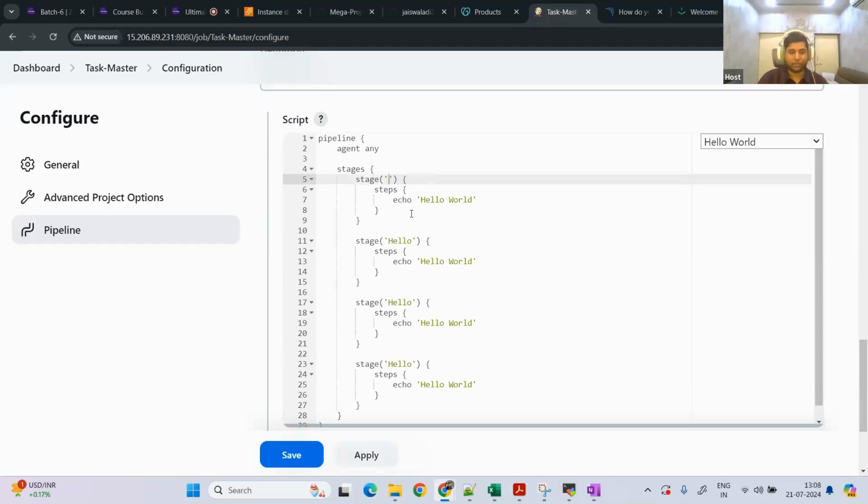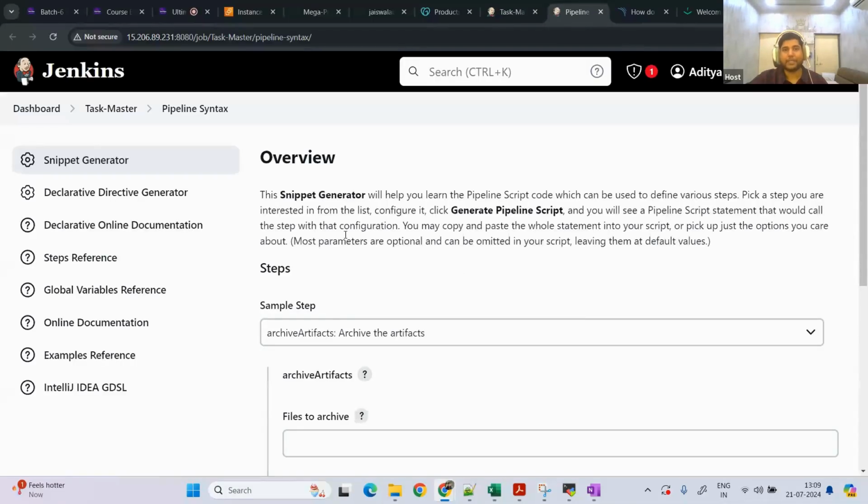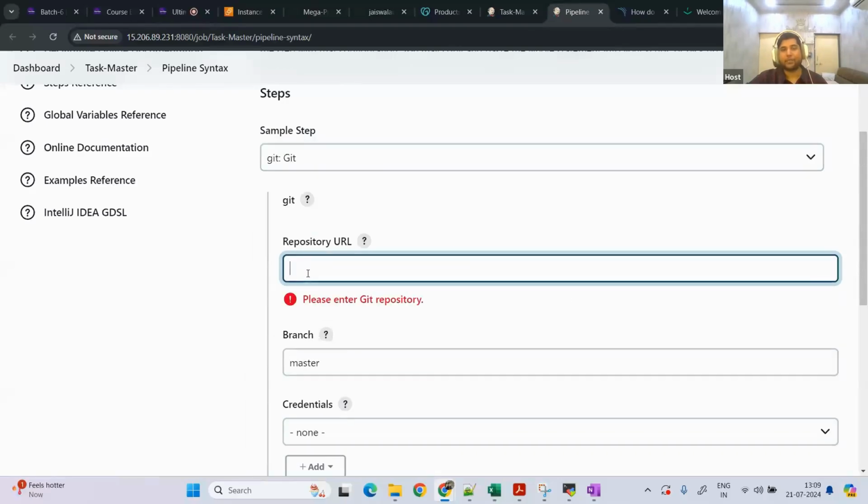So the first stage that I want to have is going to be git checkout. What is git checkout? Git checkout is basically creating a local copy of the GitHub repository inside Jenkins, so that Jenkins can use the local repository to build the project. Okay. Again, let's say I don't know how to write the git checkout step. So you can go with the pipeline syntax. Click on that. A new page will open, and here we'll select git. Now here it becomes very much easier.